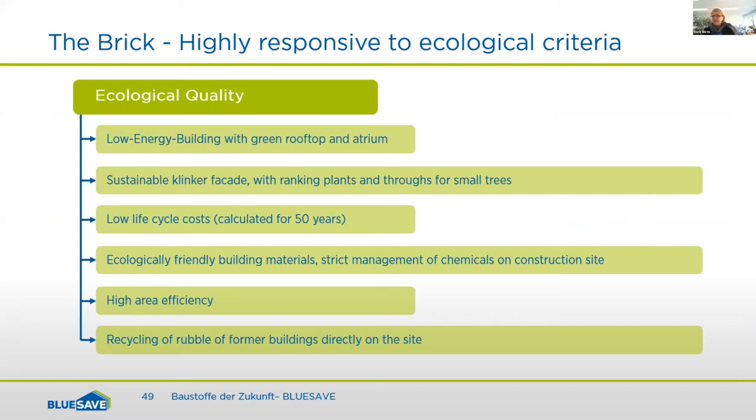We have low life cycle costs altogether. We calculated life cycle costs for 50 years. And as you know, that looks also at the operational costs, including tearing down the building and recycling it, so the end of life phase as well. And of course the construction phase. What is very interesting with that building, we have very low maintenance costs. One reason is also the nice facade with the clinker, which I will refer to a little bit later.